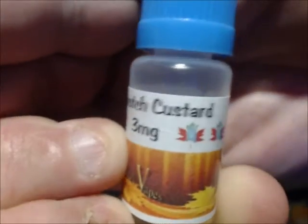The first juice we're going to be talking about today actually evokes some memories on a couple of fronts. It's called butterscotch custard. And why I said on a couple of fronts, one of the first juices I really got into when I started vaping was butterscotch. And what they've done by adding in a custard is they've sort of changed it somewhat and changed it for the good.